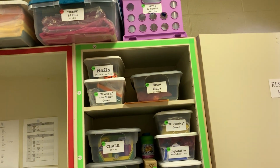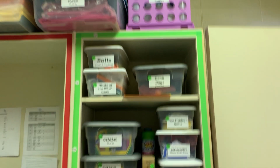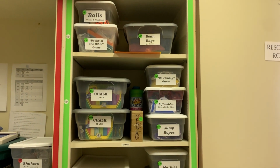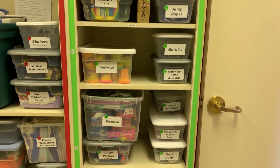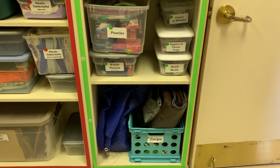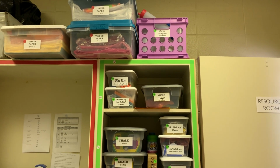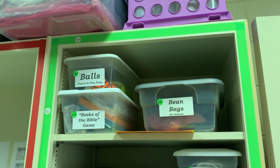Next, you have a fluorescent green, and that is G, which stands for games. So you've got some spray and squirt bottles at the very top. You've got balls and chalk and bean bags and go fish games and inflatable balls and Play-Doh and marbles and puzzles and water pistols and all kinds of other things that you might need, and tarps for games and things like that. So that is all going to be in your games section, and G10 is the number for that one.